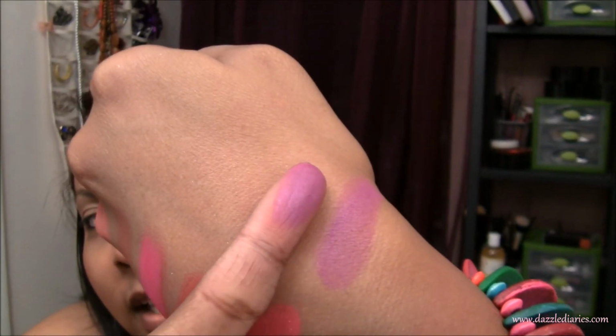There it is right here. It reminds me of Motives' Fantasy, which is an eyeshadow that Motives has, and I always loved it, and I always meant to buy it, and I just never got around to it, but it has that same iridescent duochrome kind of quality.